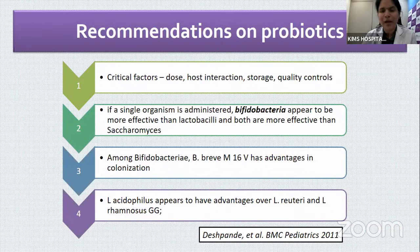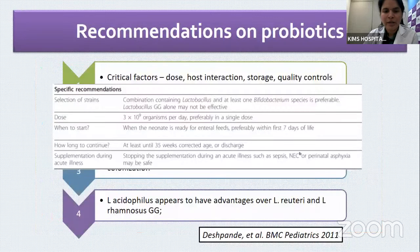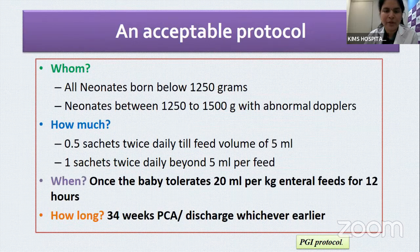Now, when it comes to critical factors like what dose or what kind of strain is to be supplemented, when it comes to the choice of probiotic, it seems like the probiotic should have at least one strain of bifidobacterium and one strain of lactobacillus. If a single organism is administered, ideally bifidobacteria should be considered because it tends to have better colonization and better isolation from the stool of preterm babies who are fed probiotics. So an ideal dose seems to be around 3 billion organisms per day, preferably given as a single dose.